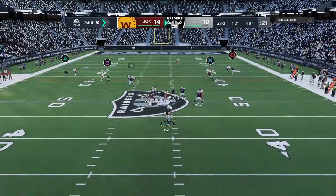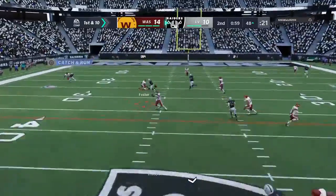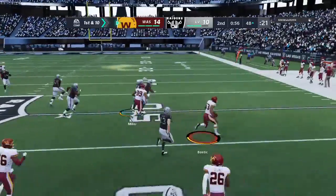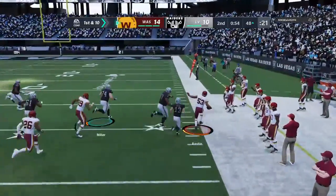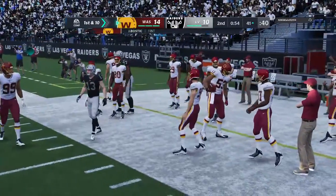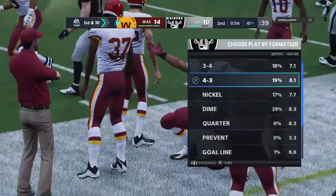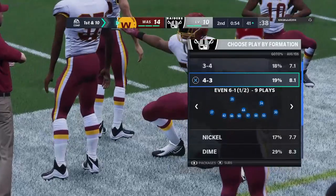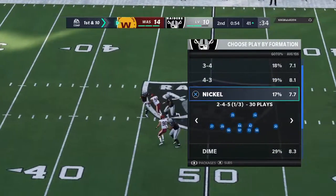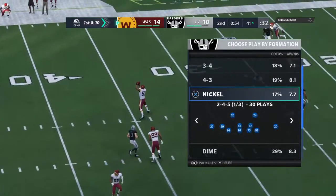On 1st and 10, here's Carr. They're trying to get to Ruggs, but it's intercepted. Picked off, and it turned into a floater. And defensively, this is a dream. He could have fair caught that one. That was way too easy.